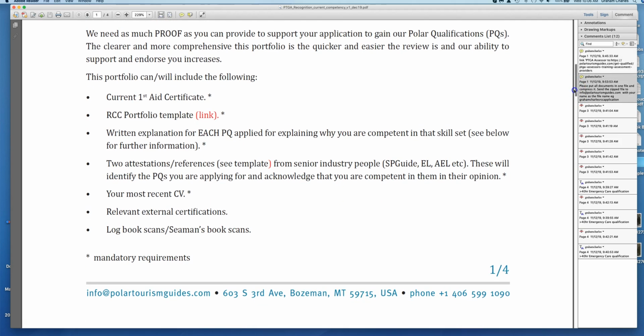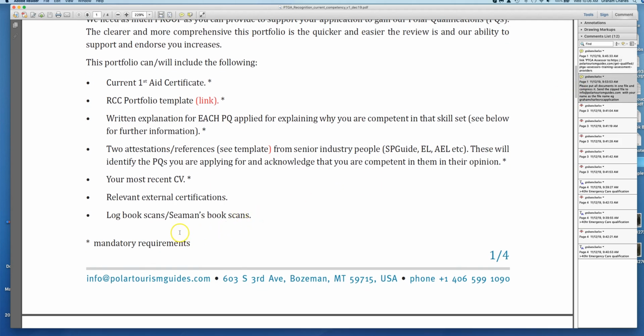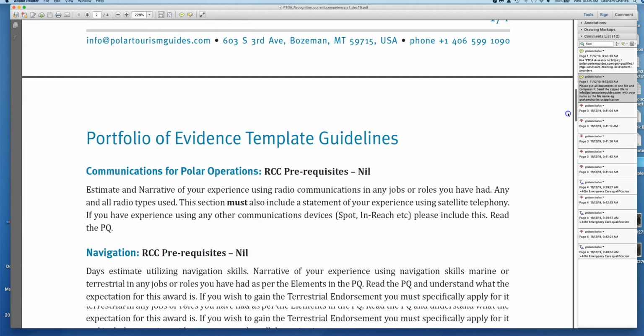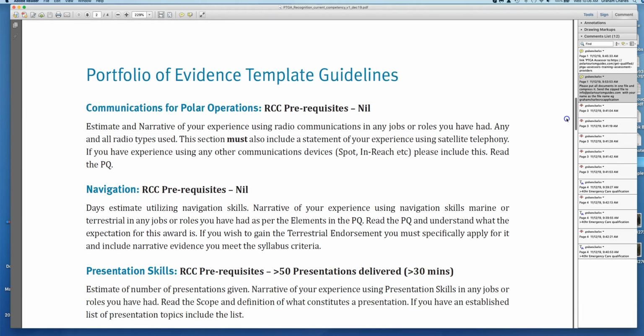All that stuff will be in a single document, which you will then zip or compress before you send to us, with your name on it as the header of your file for RCC. Now, it's worth reading through this document here.